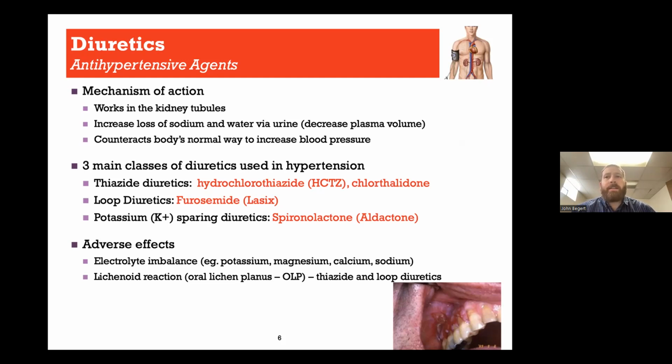So there's three classes that you'll likely see. Thiazide diuretics are going to be the most common ones used for blood pressure management. And so hydrochlorothiazide, or HCTZ, is probably the most common one, but I would say chlorthalidone is becoming more common because this one actually has better evidence to support its use for reduction of cardiovascular events and improvement of mortality.